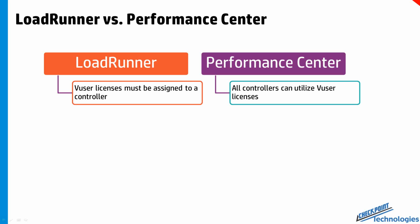Now you no longer have to talk about each department having their own controller and their own vUser licensing. You can share controllers and you can share that vUser licensing across the board.